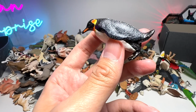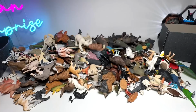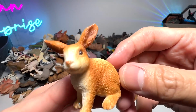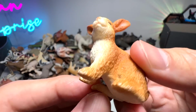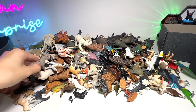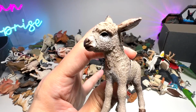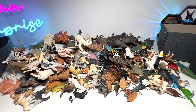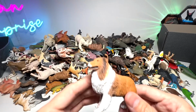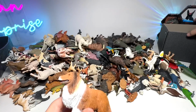Okay, I think this is another new figure. Another penguin. Should be from Papo, as well as an emperor penguin. Beautiful one. We have a small little rabbit from Schleich. Beautiful. This will go into our farm animals collection. Next, we'll be taking a look at our collection right here. So we have a little donkey. And here we have a collie.